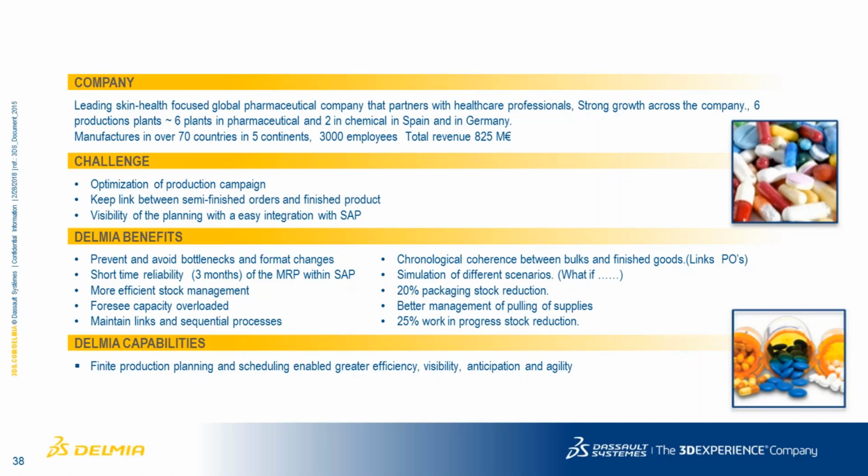So some of the benefits they achieved are listed below. And we've seen these types of benefits coming from pharmaceutical manufacturers on a very regular basis. Whether it's cutting out bottlenecks or having more efficient stock management, they're able to foresee a capacity overload within their simulation, and by using the optimization engines, they're also able to adjust for that. By having proper visibility into the materials and when they need those materials, they are also able to cut back on packaging stock. So they were more of a just-in-time type of operation, and also cut down on the work-in-progress stock that would be a part of the production.